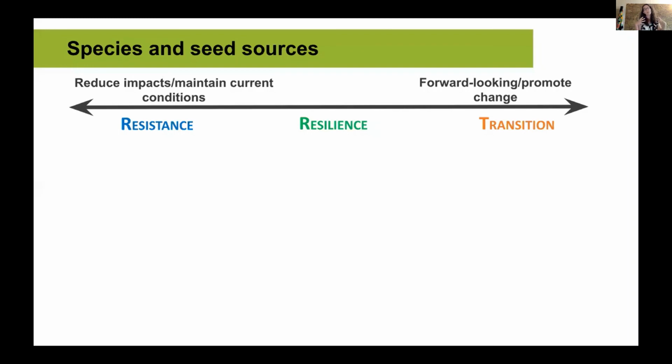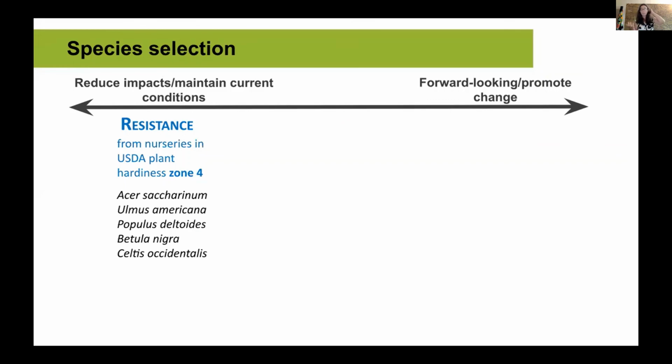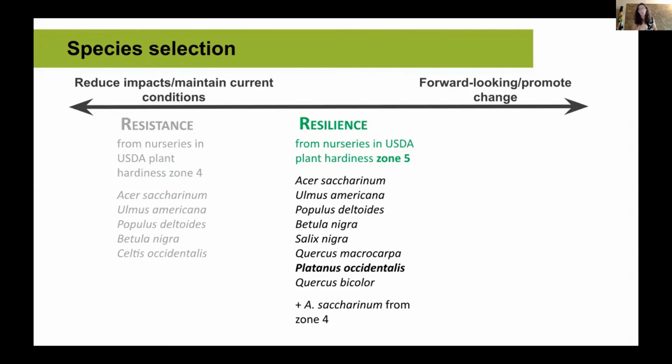So we basically were picking a set of species to plant into these gaps created by tree death due to emerald ash borer. Our resistance treatment used species that were local to our area with sources from nurseries local to our area. Our resilience treatment included sources from a plant hardiness zone south of us, so nurseries in a different hardiness zone. And largely these were species that actually occurred in our area, but the source was from further south. In one case, the sycamore, Platanus occidentalis, we would consider this not a population migration, but actually assisted species migration.